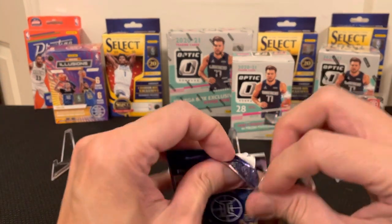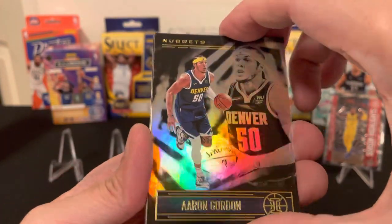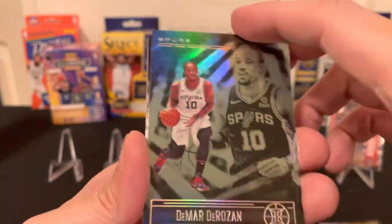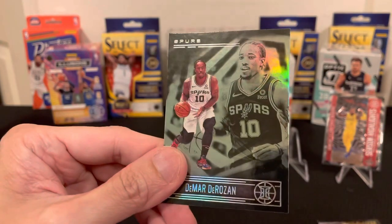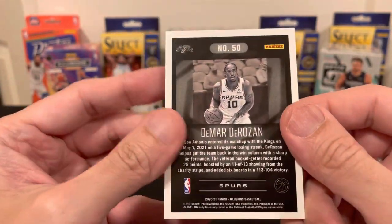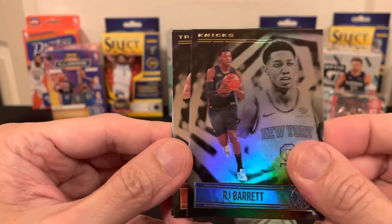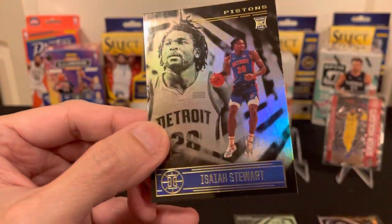Okay, from the damage discard. To open. All right, we have Aaron Gordon with the Nuggets, Jordan Poole for the Warriors. Now this is the emerald, DeMar DeRozan. So look at this, the difference. See that? That's green compared to that one. So that's the emerald card. That's not numbered, I don't think so. Might be nice to get a ruby as well, but I've never had one in the first box. RJ Barrett with the Knicks, Enes Kanter. And we have LeBron's best friend, Isaiah Stewart.